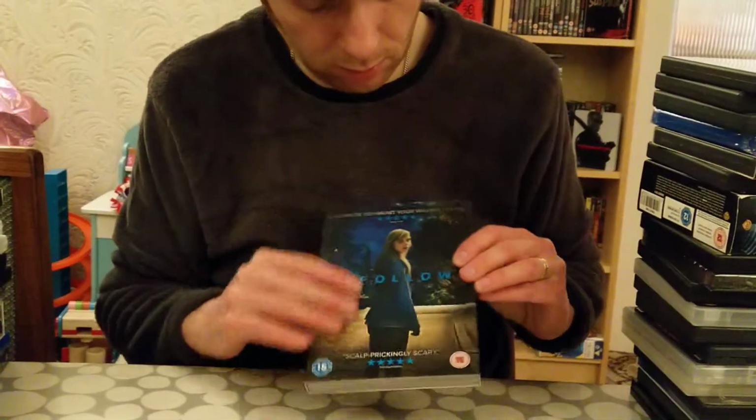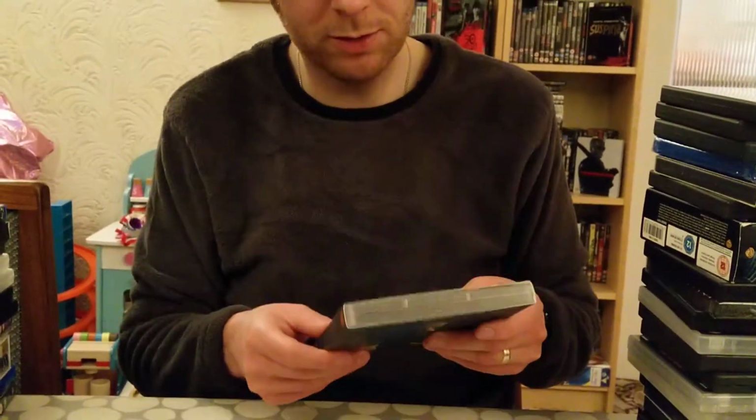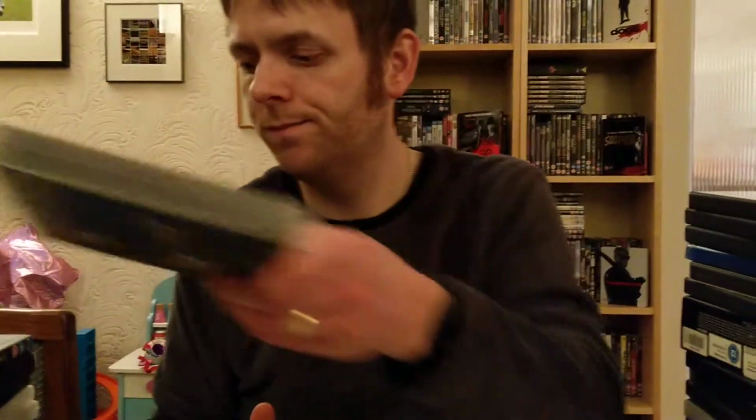It Follows. Oh, that has got a beautiful slipcover on it. You really need to see it to really appreciate how lovely it is. Lovely matte finish on it. Great film. It strikes that 80s vibe with a very clever story.